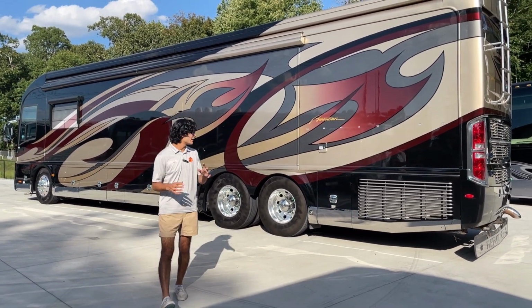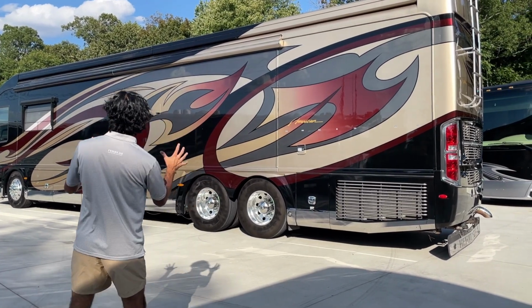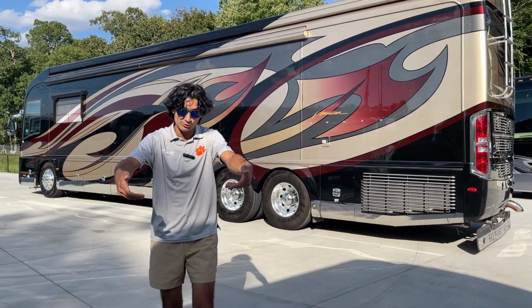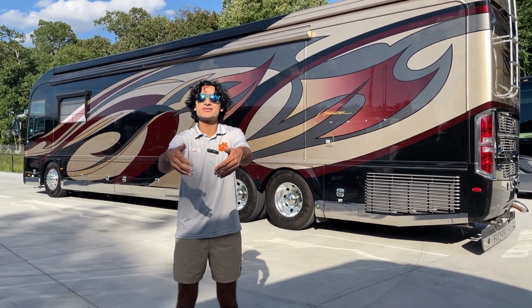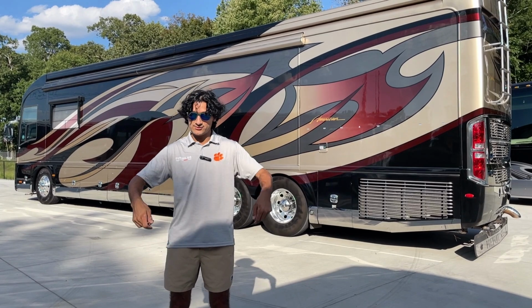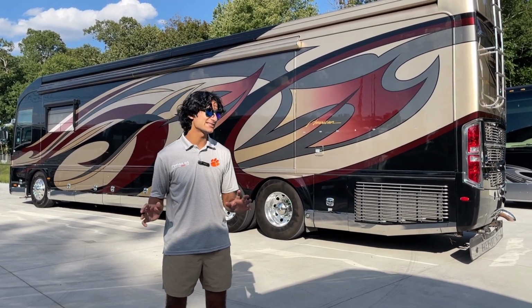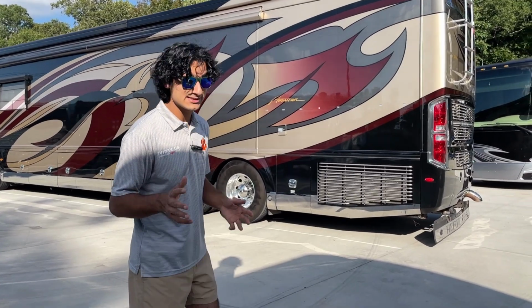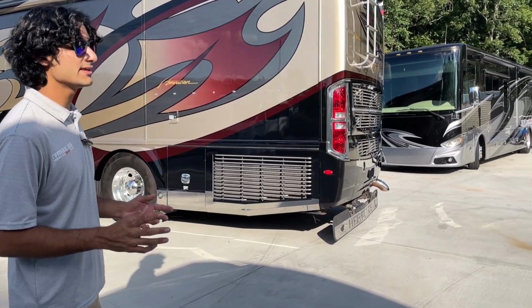They call them guards, but anyways, it gives the coach a really nice look, especially at night when you get the underlights going. It's got blue underlights all up underneath the front of the coach. You flick them on, they reflect off that chrome. It looks fantastic. Now in the back, we've got our 650 ISX Cummins. This is a 15-liter Cummins.